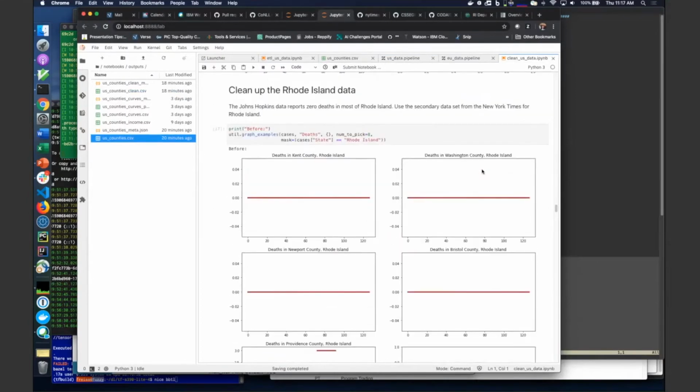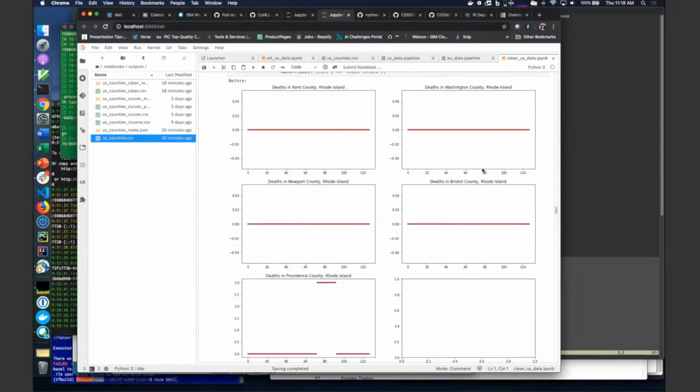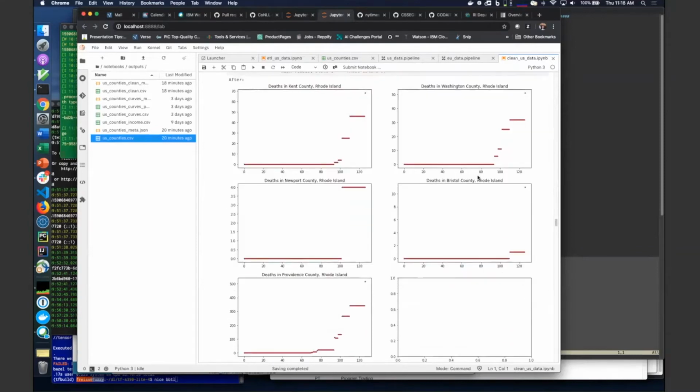There are a couple of significant holes that you'll find in the Johns Hopkins data set. The first one is Rhode Island, like I showed you on the front page of the Wall Street Journal. The time series for deaths in Rhode Island looks like this in the Johns Hopkins data, and that is not correct. So we need to go in and take that raw data set I showed you and substitute the New York Times numbers, which look like this. Still not clean, but at least they are monotonically increasing, and at least the totals roughly match up with the Rhode Island Health Department.